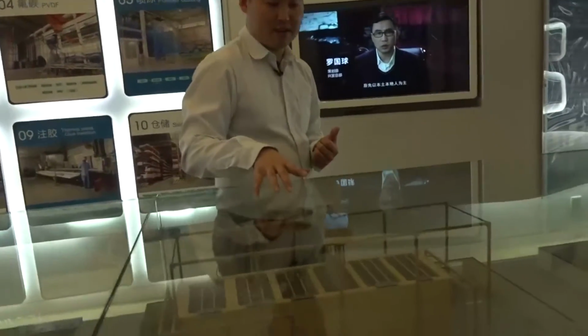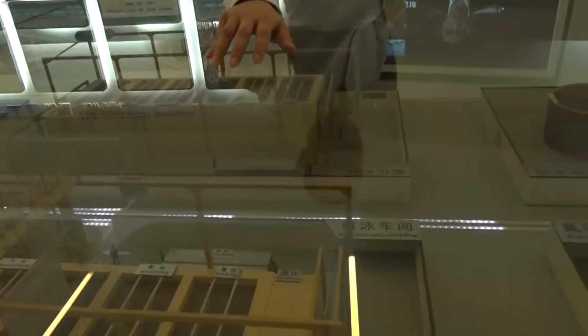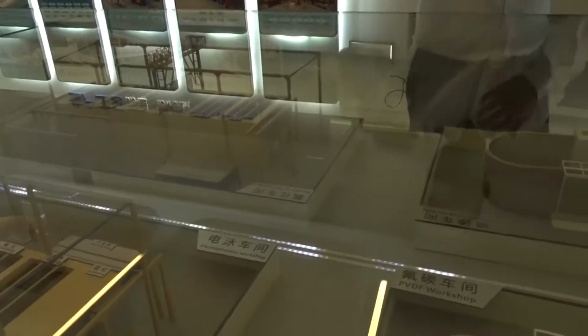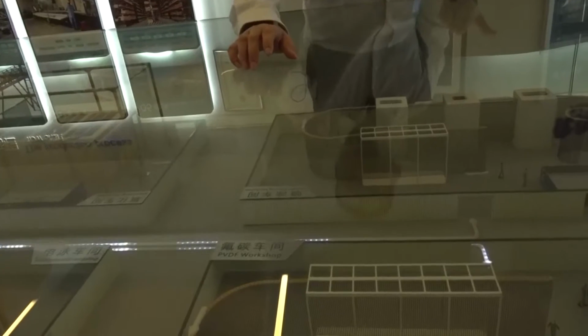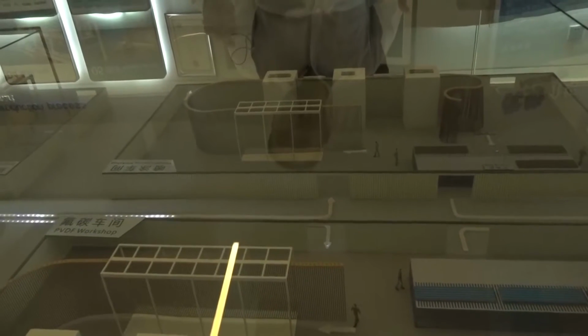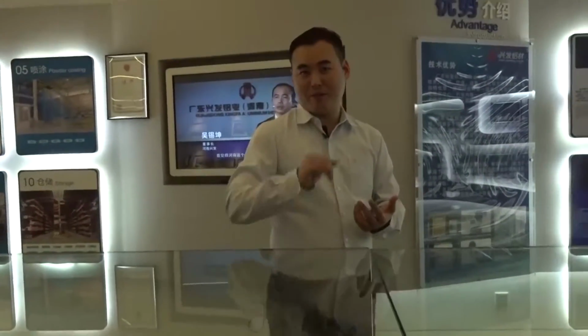And here is the surface treatment. Here is the anodizing workshop, electrophoresis workshop, PVDF workshop, powder coating workshop. For the anodizing and electrophoresis workshop, we can produce 6 meters long. And for the powder coating and PVDF workshop, we can produce 12 meters. In the powder coating workshop, we have about 7 production lines in Sanshui. It's very big. If you come here, I'll show you the workshop. You can see it's very amazing.